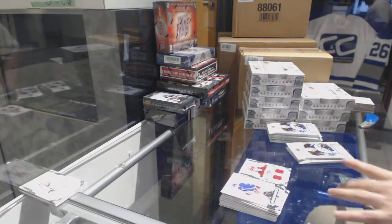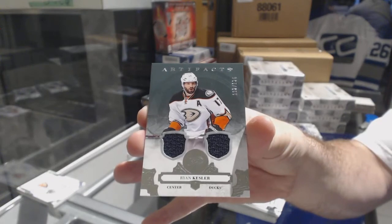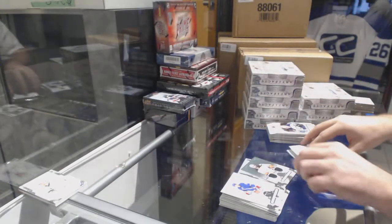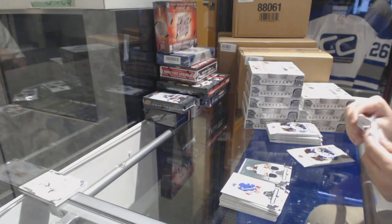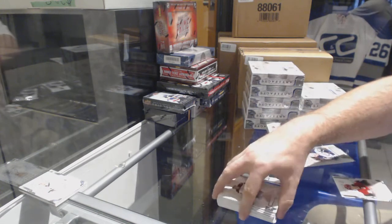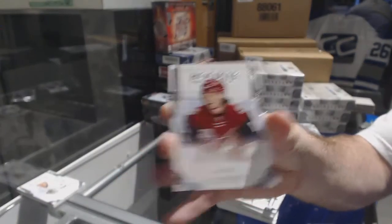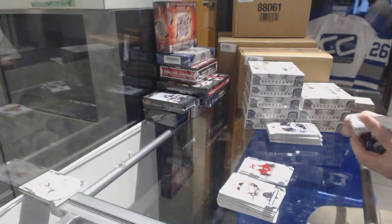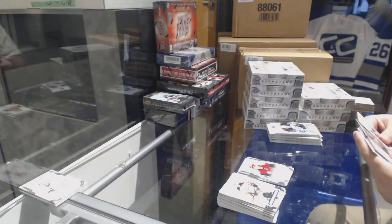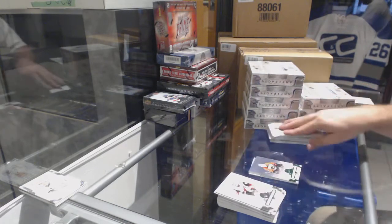For the Anaheim Ducks, number to 125, Ryan Kesler. Used to be 10. We've got a $9.99 rookie for the Coyotes, Clayton Keller. It's a Keller box, apparently. Pelle Lindbergh for the Flyers to 99, Emerald.